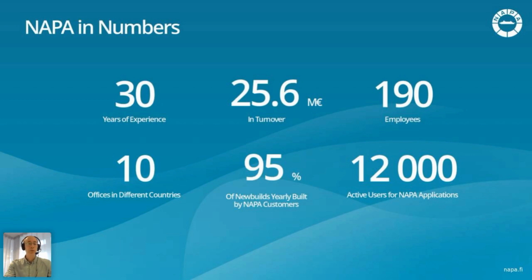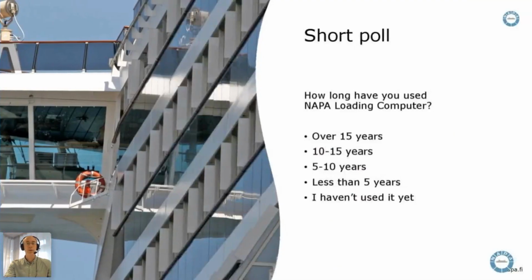I would like now just to advertise, before going on to the topic, that there is a short poll going on. If you go to the polls section of this webinar tool, you are able to answer a question on how long you have been using NAPA Loading Computer. This is a question in order to know you a little bit better. Please go and answer there, and I will then shortly publish the results.